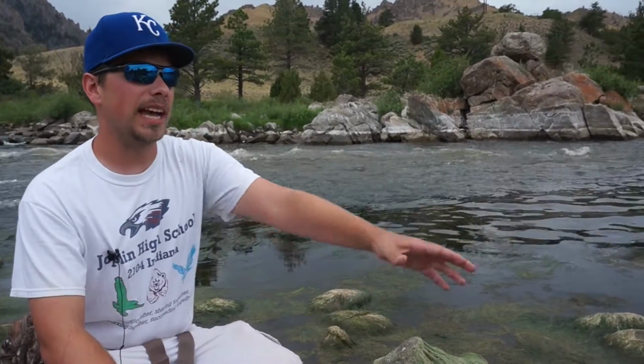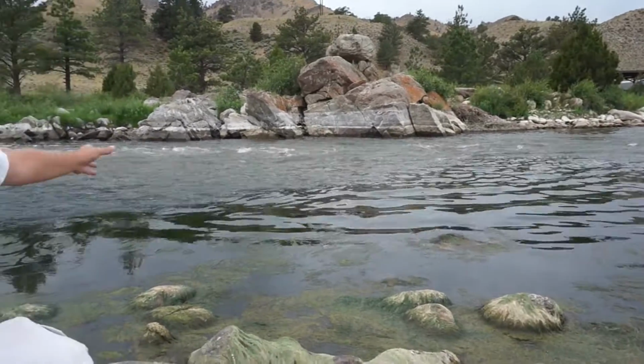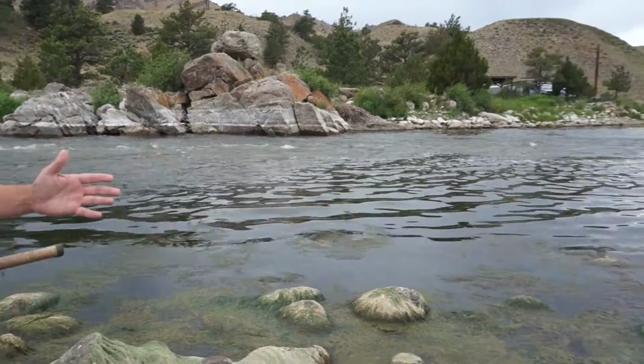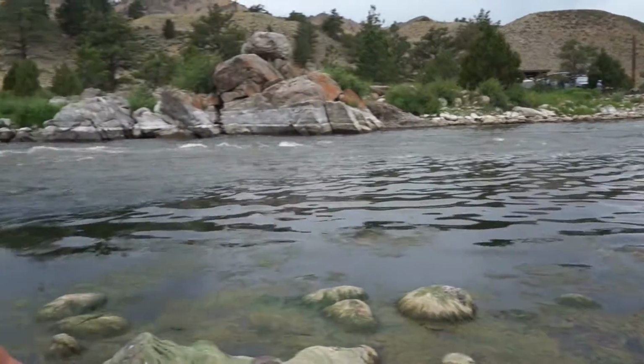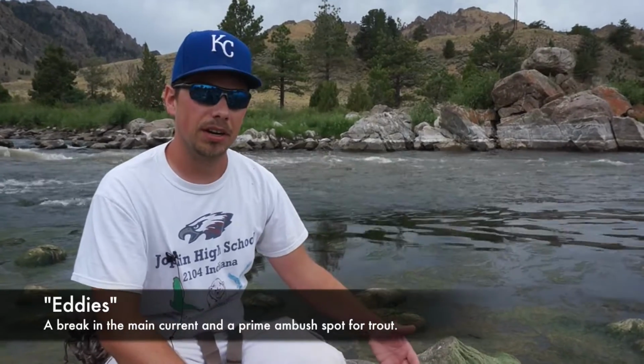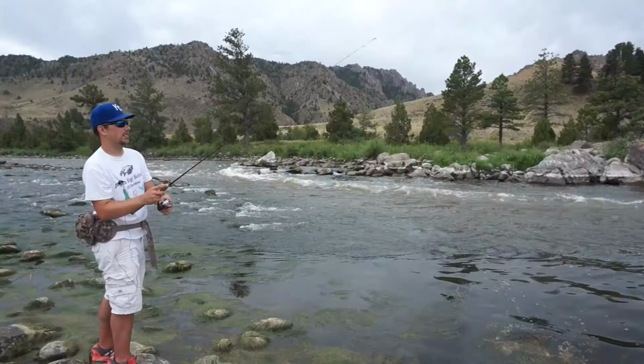So here we've got, behind Lester, a little side creek coming in. We've got the main channel coming in this way. Those two are coming together. And between them, we have a little bit of slower water where those big ones like to hang out. The big ones like to hang out near the fast water, but in the slow water. So you want to find those places where those two things meet.